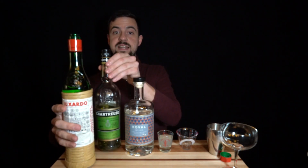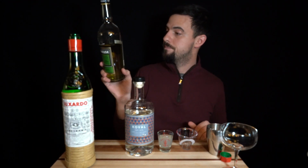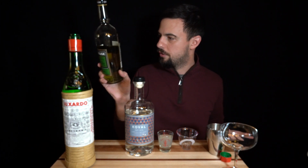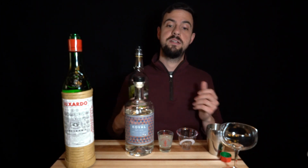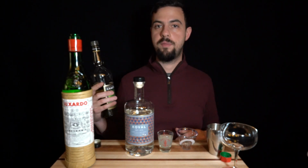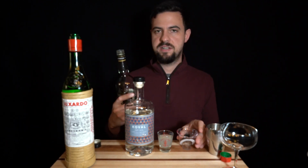And the next one we're going to be putting in is our chartreuse. Now, chartreuse is actually made by 3 Carthusian brothers and protected by a vow of silence. It is probably not an accurate statement with regard to how they make it, seeing as the volume that they're working at now is pretty significant, but it's made with a whole bunch of herbs.